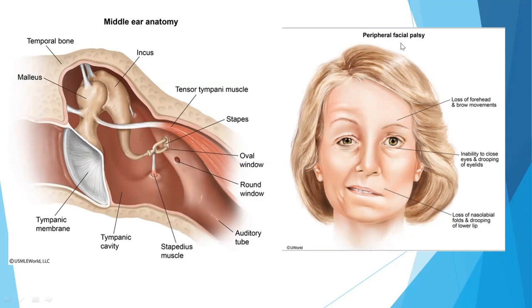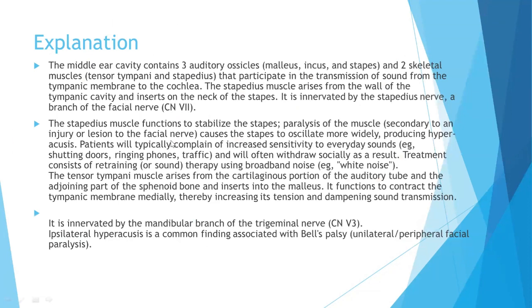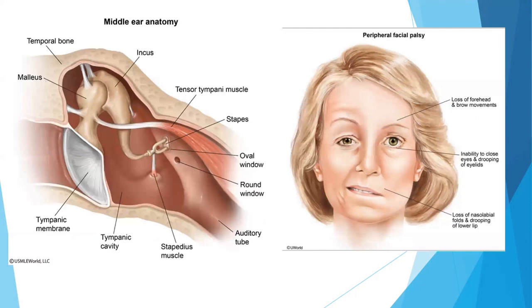And here you can see the peripheral facial palsy figure again: loss of forehead and brow movements, inability to close the eyes and drooping of the eyelids, and loss of nasolabial folds and drooping of the lower lid. The middle ear cavity contains 3 auditory ossicles, malleus, incus, and stapes, and 2 skeletal muscles, tensor tympani and stapedius, that participate in the transmission of sound from the tympanic membrane to the cochlea. The stapedius muscle arises from the wall of the tympanic cavity and inserts into the neck of the stapes. It is innervated by the stapedius nerve, which is a branch of the facial nerve, cranial nerve 7. The important muscles now are the tensor tympani and stapedius.